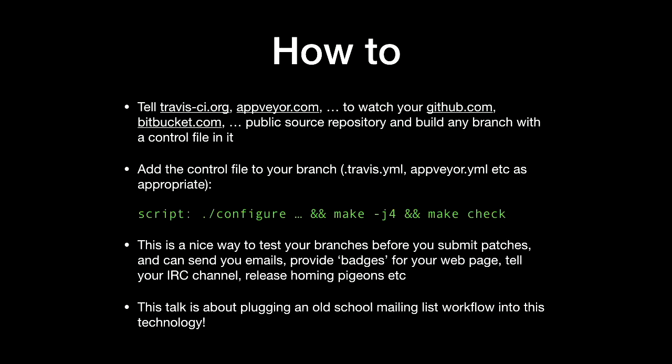It's very easy to set up. You just stick one of these control files into the tree. I think in some cases you can also configure it to get configuration from outside the tree, but the really lazy way is I just have a patch sitting in my home directory, and I apply that patch, push it to some branch name I just make up, and then push it onto GitHub, and then these things will build it for me. That's all you need to do, right? It's very simple.